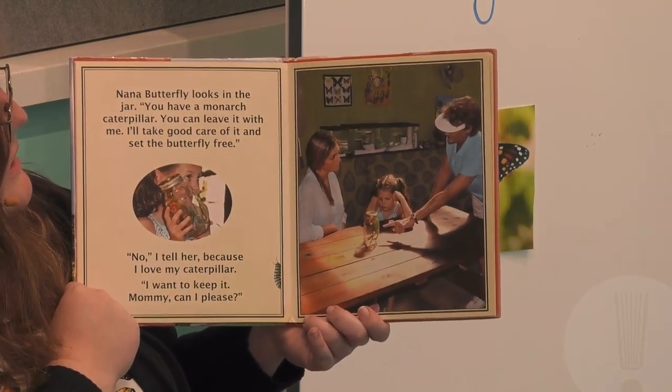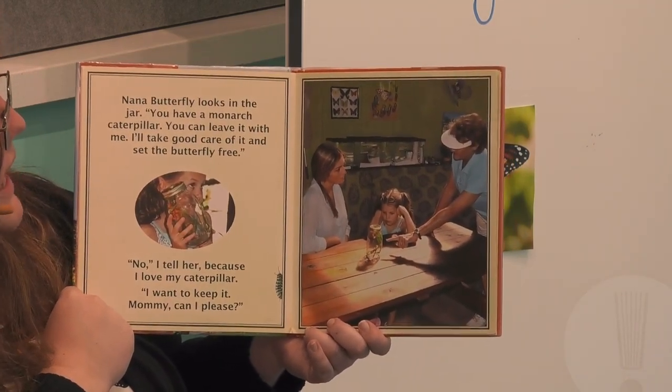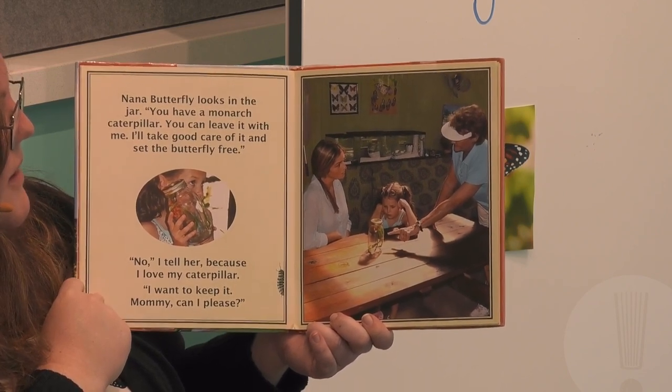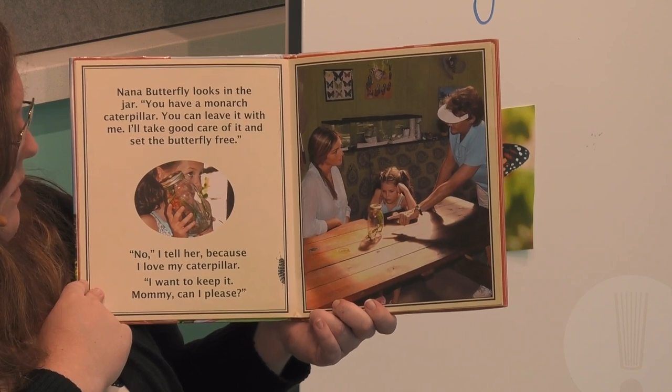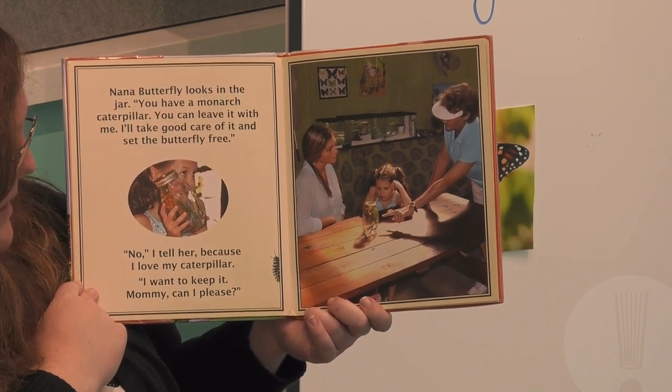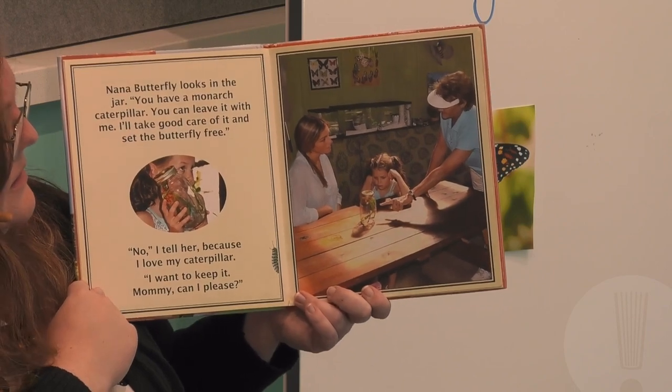Nana Butterfly looks in the jar. You have a monarch caterpillar. You can leave it with me. I'll take good care of it and set the butterfly free. No, I tell her, because I love my caterpillar. I want to keep it. Mommy, can I please?